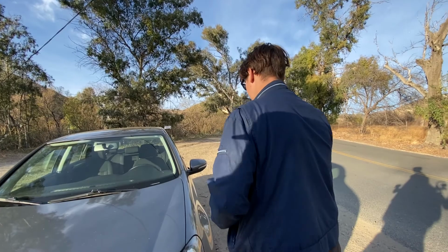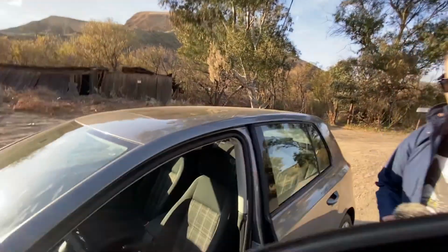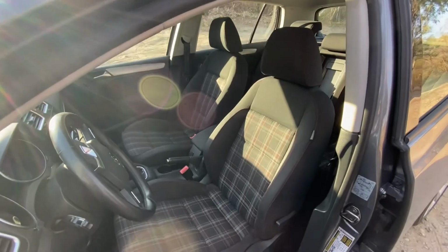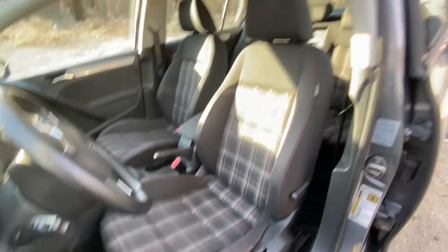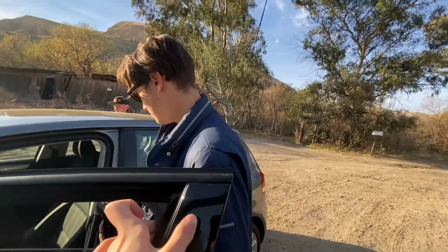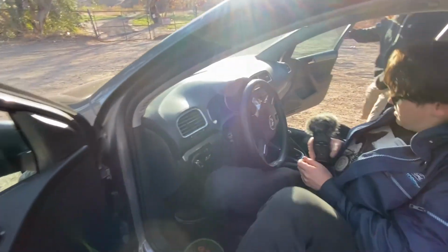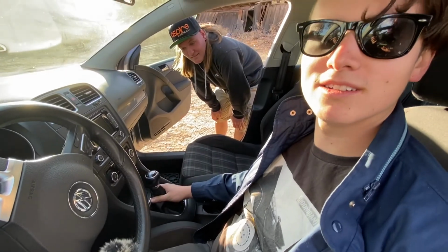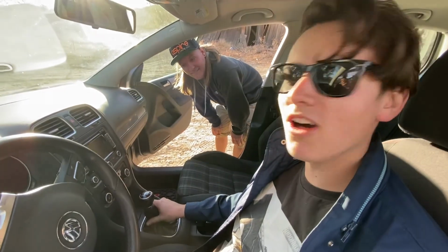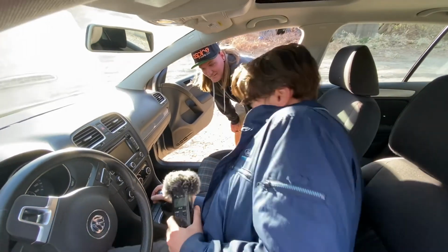This is a car. Let's go on the inside, I guess. Ooh, it's got GTI seats. Yeah, GTI seats and GTI floor mats. They're plaid. Or no, wait, it's not called plaid. What's it called? Oh, tartan. It's tartan interior. It's got a golf ball shifter, because it's a Golf. Nope, it doesn't have a golf ball. Why'd you buy this car? It's a Golf. It should have a golf ball shifter. That's like the whole point of buying a Golf.